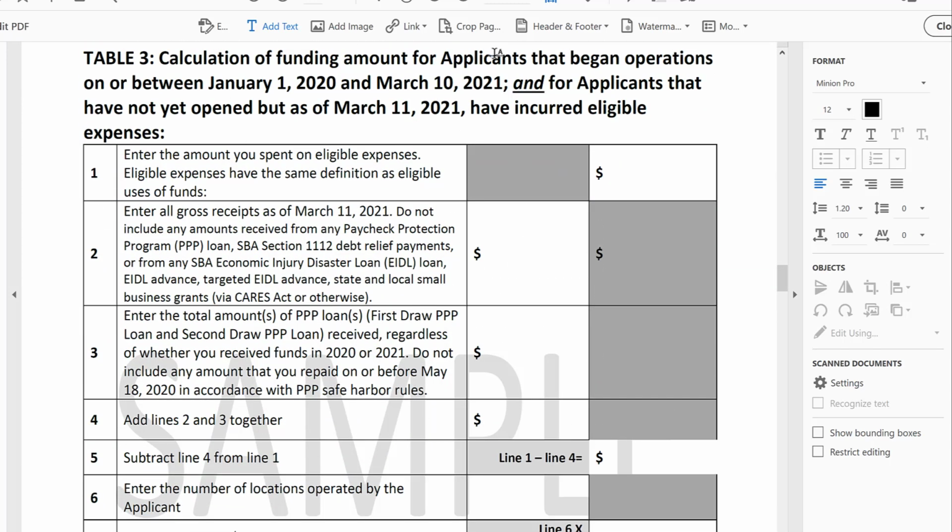Okay, so let's say that you started your business in 2020. Or you may not even have had any gross receipts, but you had some eligible expenses. Let's say you had eligible expenses in 2020 of $100,000. This one is a little different because we're not comparing gross receipts to gross receipts. What we're going to do here is say, if you had eligible expenses, because it's expensive to start a restaurant, right?